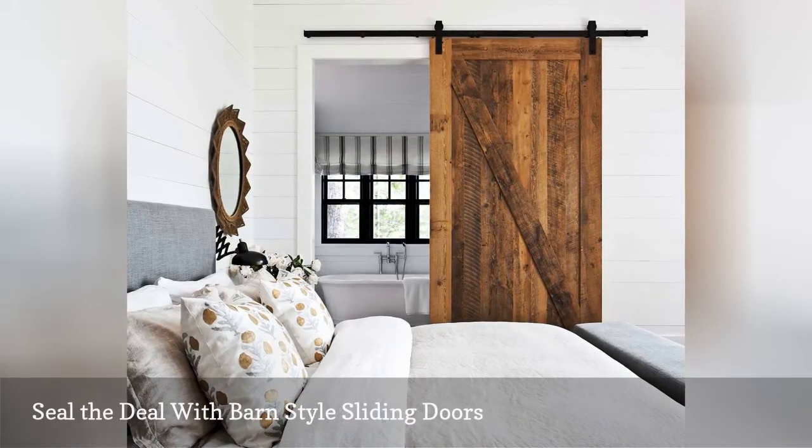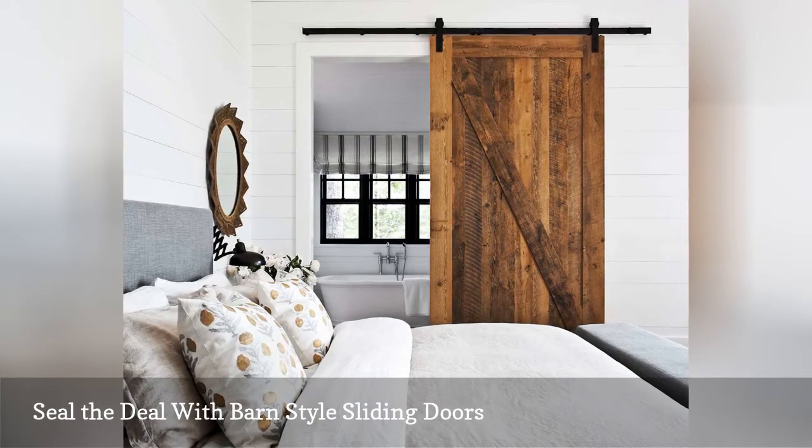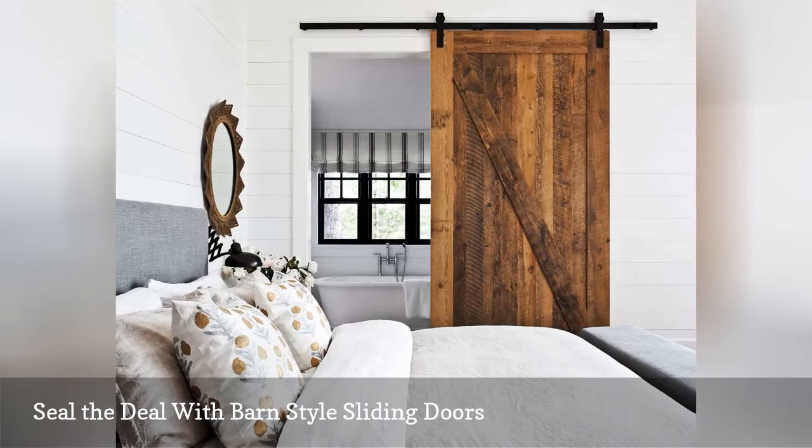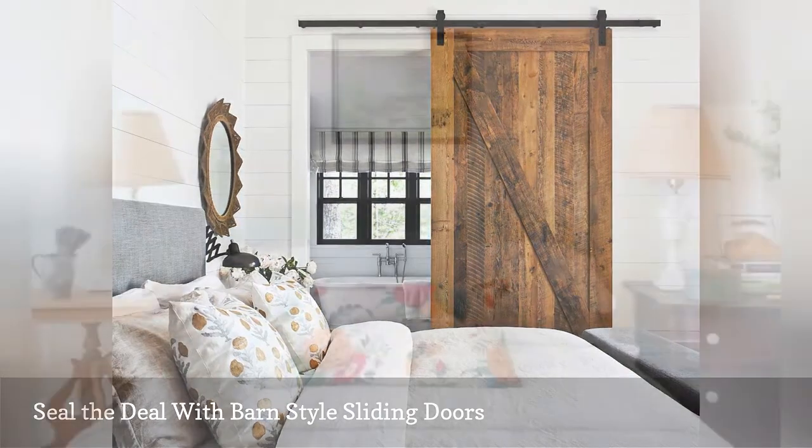The clean and airy space combines a modern upholstered bed frame with crisp shiplap walls. Sealing the deal is the sliding barn-style door crafted from reclaimed wood.